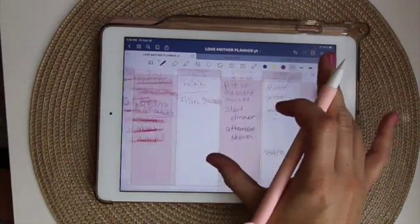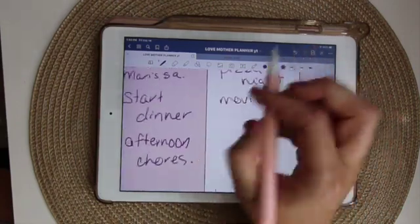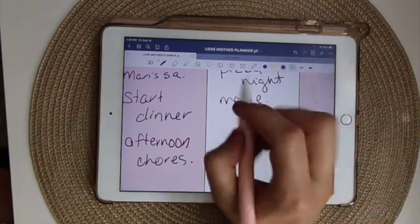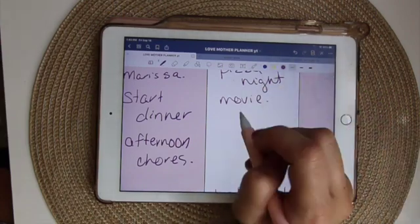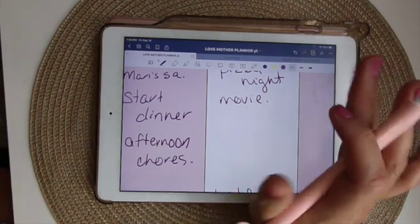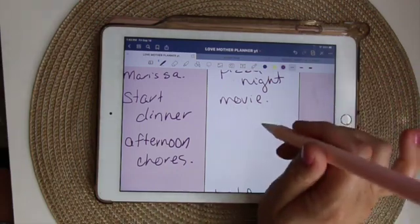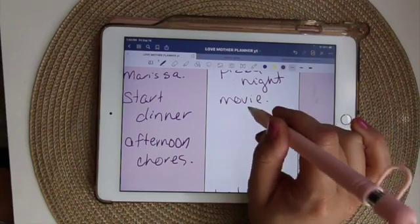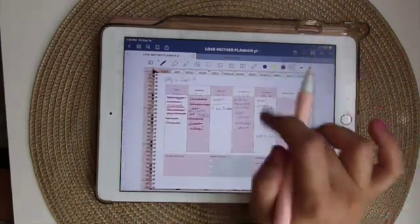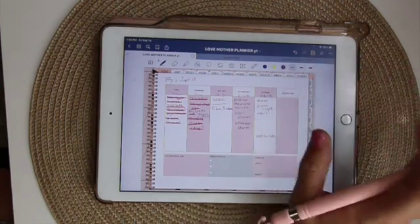It just helps me to be intentional with my kids. Sometimes we do one-on-ones and we'll use Friday nights for that. I'll take one of them out to get ice cream or to run an errand with me, but Friday night is just kind of a chill night in our house. Once the younger ones are asleep, I sometimes will take the older ones out to run an errand with me. So I would write that in here as well. I don't have any specific plans for that tomorrow, so I'm not going to worry about that.